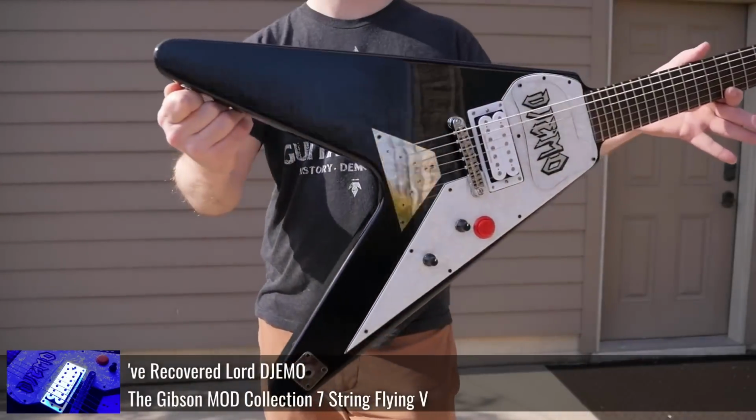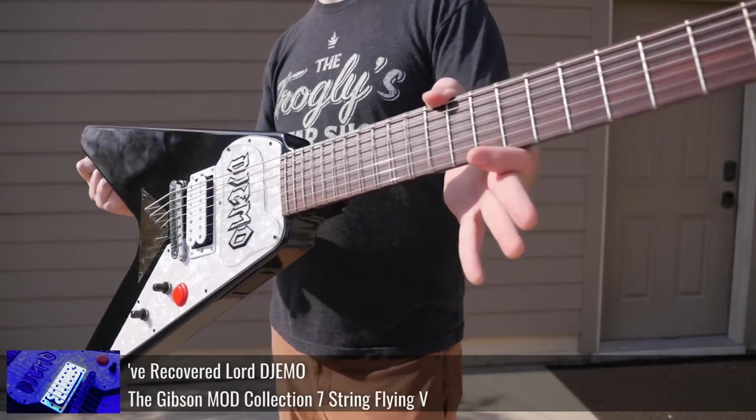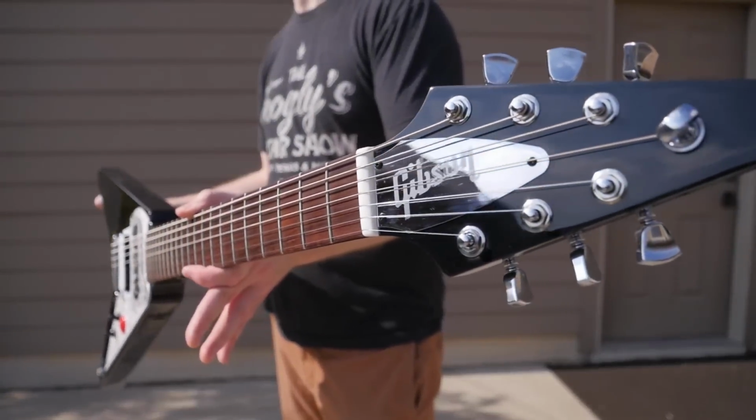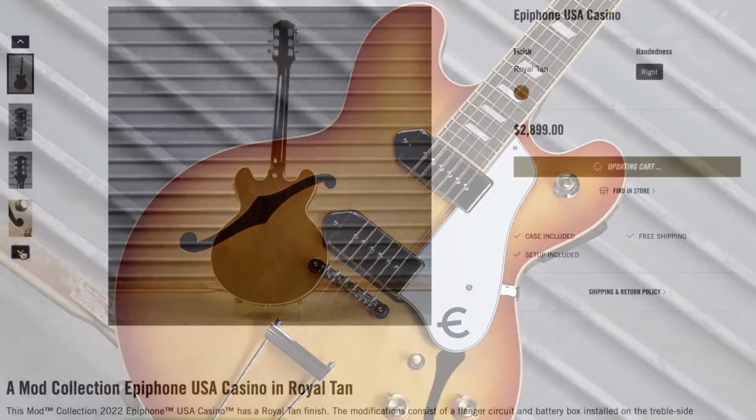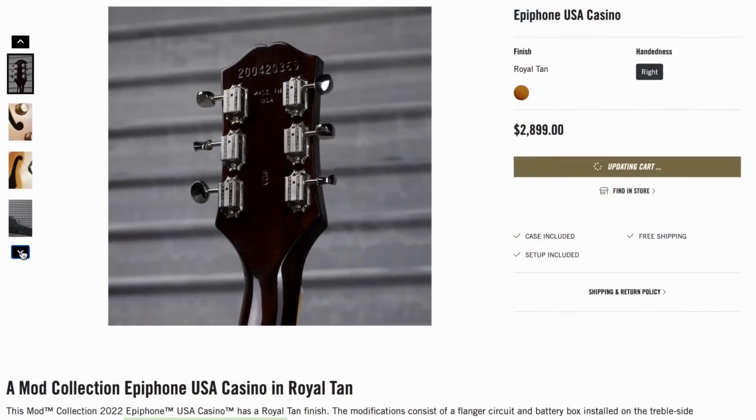Okay. That makes me angry because Lord Genmo was supposed to have that and they said, nope, couldn't be done. We give up. But then they go do it on one of these? Well, why do you need a flanger on this guitar? That's funny. I appreciate the inventiveness, but we need more photos of that.